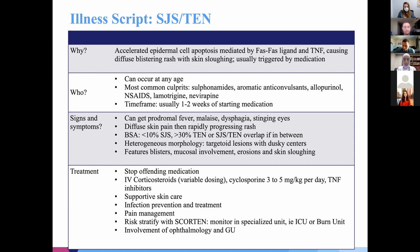And the treatment is that you stop the offending medication. IV steroids, there's really not a lot of data to support their use, but they still are used sometimes. There's no consensus on the dosing. And then there's better evidence to support the use of cyclosporin and TNF inhibitors. And then the rest of treatment is supportive skincare, preventing infections with sterility around the patient. That's part of being on a burn unit. And then treating any infections as they come around, managing pain.